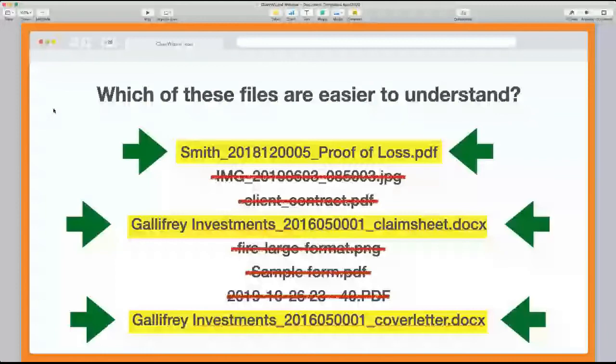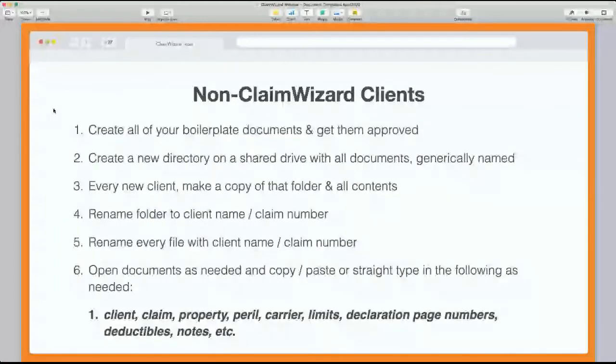So if you're a non-ClaimWizard client, this is how you're going to run your files. You're going to create all your boilerplates, documents, those templates, and you're going to get them approved. You're going to create a new default directory on a shared drive where all of your folks can get to it, and you're going to name that new client folder or something. And then every single document in there is going to be client_number, contract_POL_, whatever type of document it is, right?